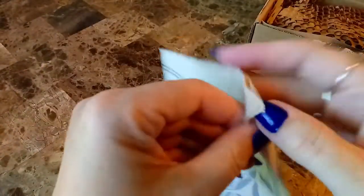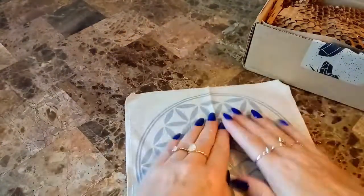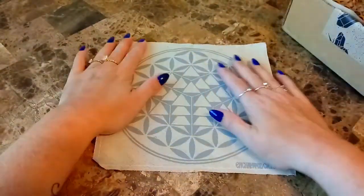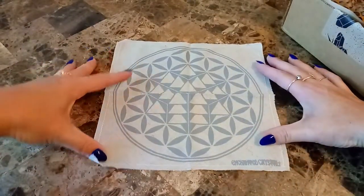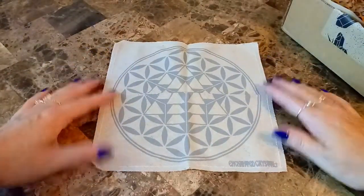This looks like it's a gray color. I don't believe we have any in gray yet. That's a very nice and unique design. Different from anything else we've received so far.